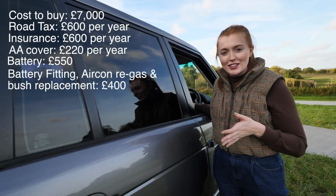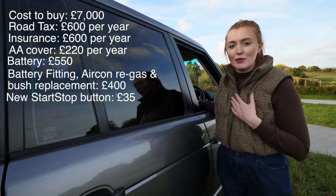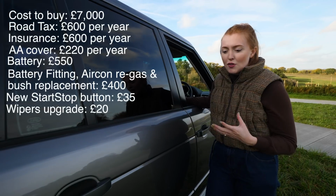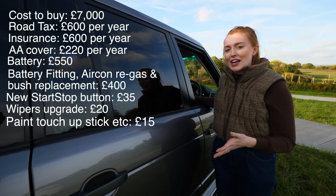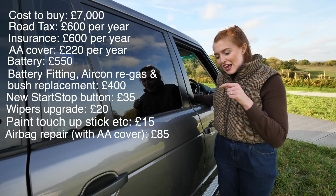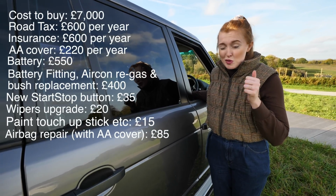New start stop button that I very proudly fitted all by myself was about £35. The new wiper blades and the other small little upgrades, that was only about £20. And then the Hammerite and the paint and things, maybe another £15 on top. We had the service and MOT done at Motorsense, but that was as part of a collaboration, so we didn't actually pay for that. Then the £85 for what it cost to do the new airbag, because we had the AA cover that took £500 off the bill.